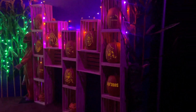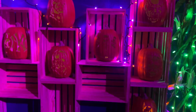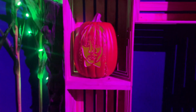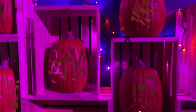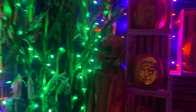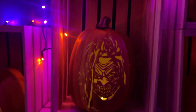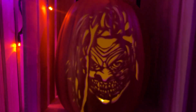And over here, these are some custom made jack-o'-lanterns with different horror icons such as Pennywise, Edward Scissorhands, Jason. You have Annabelle. I think that's Wolverine. Then you got Dwayne Dwight Johnson. Ghostface, SpongeBob. Oh, wait, who's that? Is that Bray Wyatt? I'm not sure who that is.